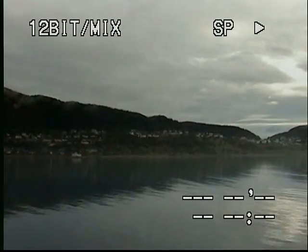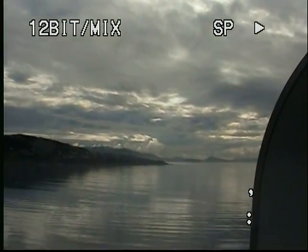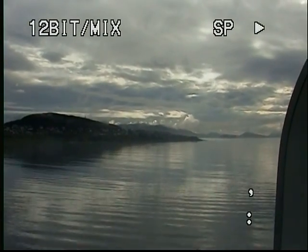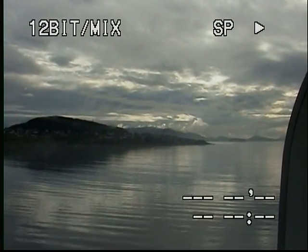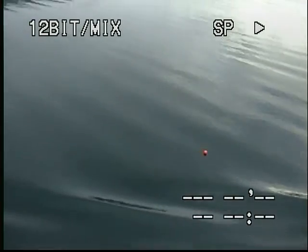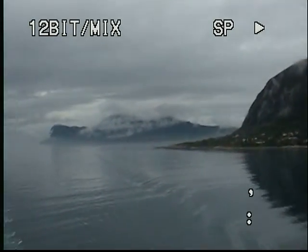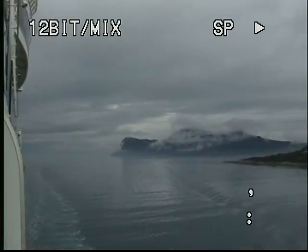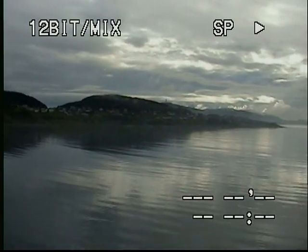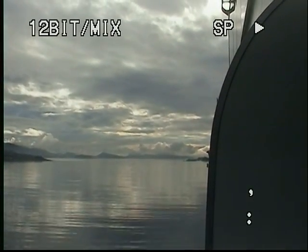You might be going through some nets right there. It's about 8 o'clock in the morning. We're coming into Norway. It's our first stop in Norway. Fishing boats all over. Lots of islands.